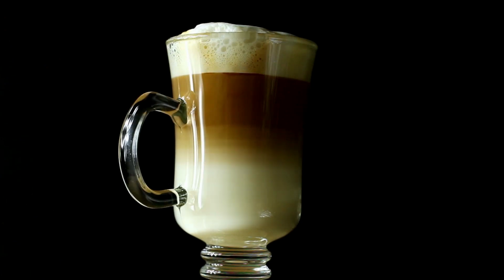That visual of having that split foam and espresso coffee in a tall glass, those are the coffees that you see most in Europe. Whereas in reality, that is kind of the opposite of what we're looking for when we're looking for a really amazing espresso beverage.